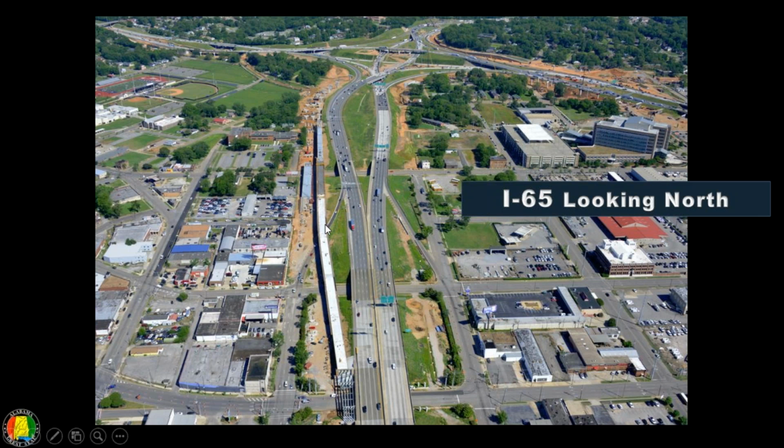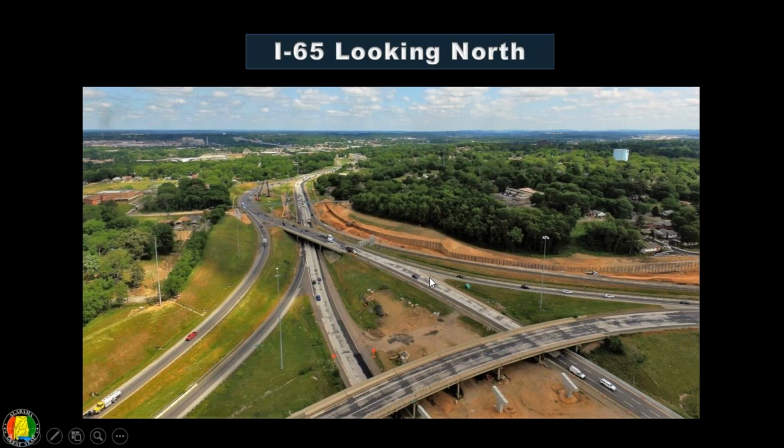You can see this is the bridge that will come from 11th Avenue over the interstate and tie to 65 South. That's the major construction that you see in this area, on this shot. This is a view looking north on I-65. You can see some of the work that's ongoing.